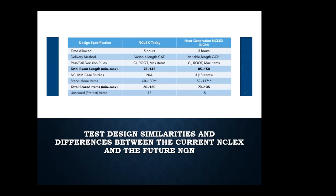Now, the thing changes once you clock the 75th question, and the computer has not popped up research, and you continue. Then the computer starts determining how long you stay on the question to know if it should give you clinical judgment and case studies or not. But at 75, you will have gotten 3 case studies. And then you will get up to 52 standalone questions.